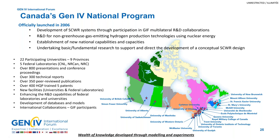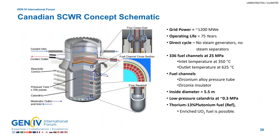Key contributions were made scientifically, as well as supporting the training of over 400 highly qualified personnel and increasing academic research capacity. From the large collaboration between the labs and the universities, which extended from 2008 to 2015, the Canadian supercritical water cooled reactor concept was produced.